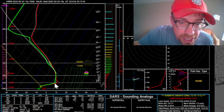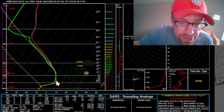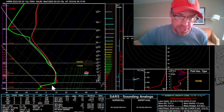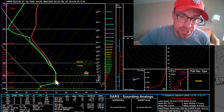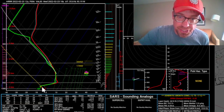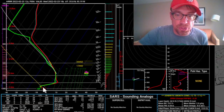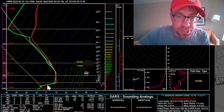There's your warm nose. See that red line? That's the temperature and your dew point as well. Wet bulb temperature, everything lifts above freezing. So you're going to melt the liquid water within that warm nose, and then it falls into this sub-freezing layer. It is relatively shallow, but it is prominent as well with those temperatures 20 over 18 across northwestern Arkansas.